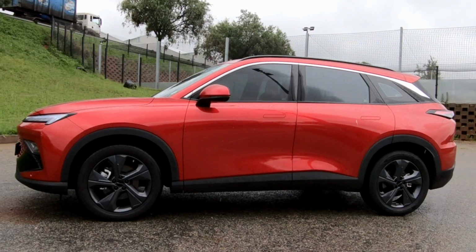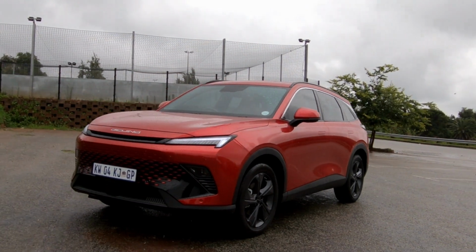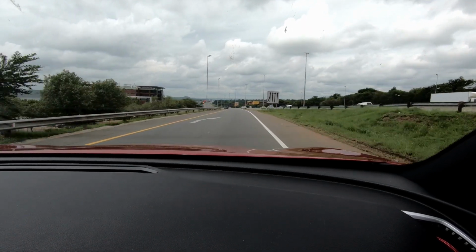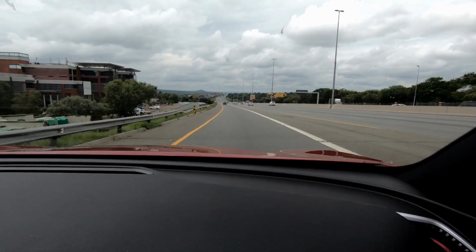And it's really just one of those designs that you either like or don't like. Personally, I'm not moved. It does nothing for me, but a lot of people that have seen the car and that have stopped me while driving the car actually do like the design.